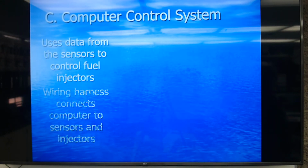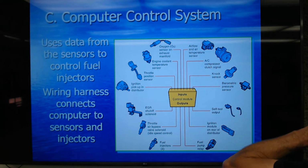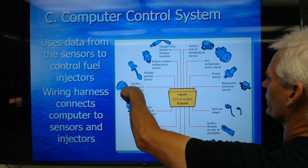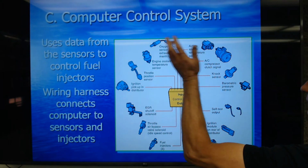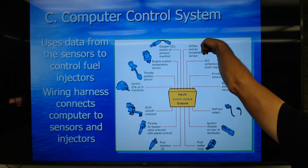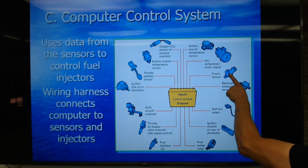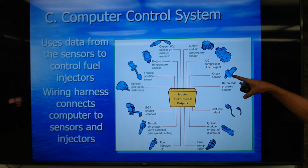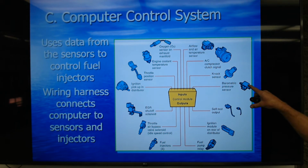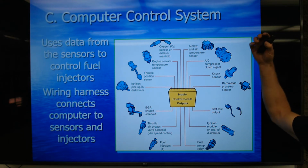So third is the computer control system. So what you have is a centrally located computer. And over here you have O2 sensor, coolant temp, throttle position, engine RPM from an ignition pickup and a distributor when we had distributors. Over here we have a mass airflow and a temp sensor, AC signal, a knock sensor, piezoelectric crystal to tell us if we have any detonation in the engine so the computer knows if it should change the timing. Barometric pressure sensor. On more modern cars, we've got vehicle speed sensor.